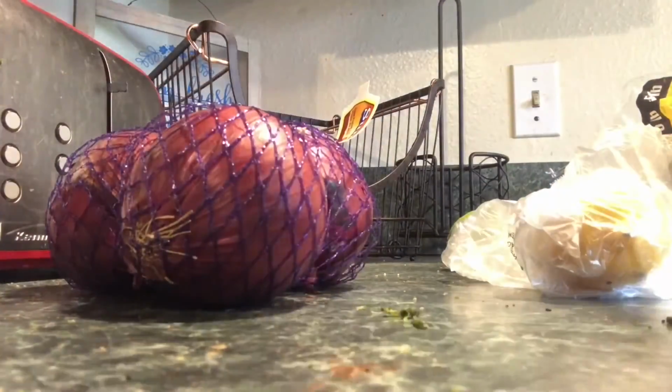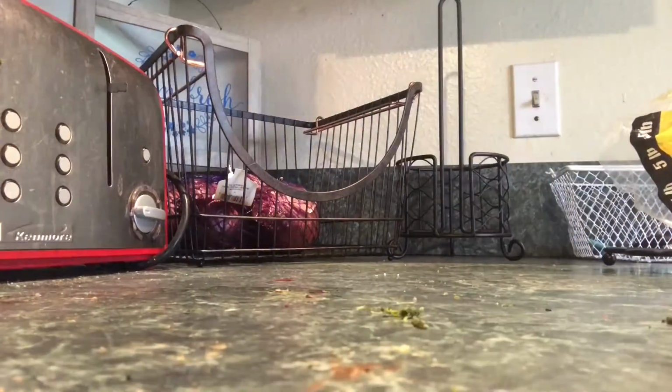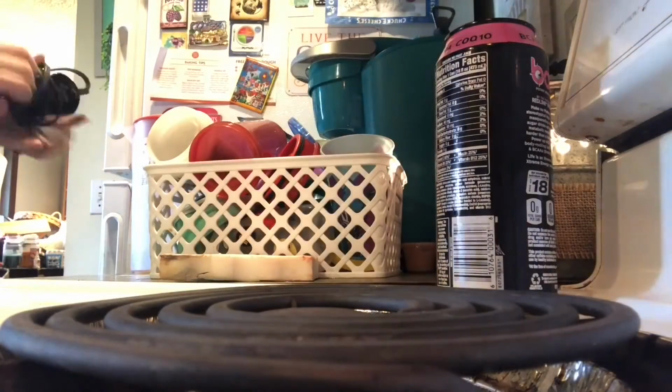Right now, I am going through my produce and picking out the things that are not good anymore and the things that still are, and I'm just throwing away the things that are not good anymore. But yeah, so there's that. And then now here's this angle.